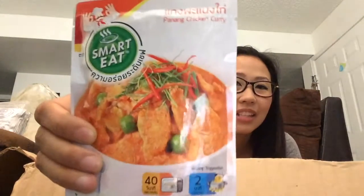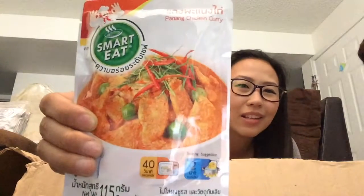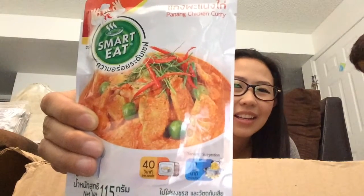Spicy kai. Oh, this one looks so good. This is Penang. I'm pretty sure a lot of people are familiar with Penang. This is Penang chicken curry. Oh my goodness, I'm so excited. Look at that. Okay, so Penang.